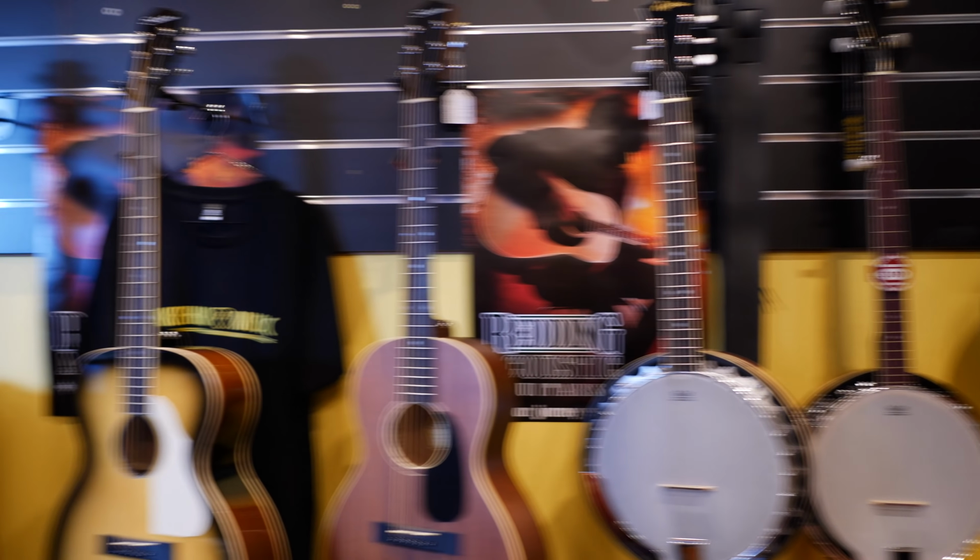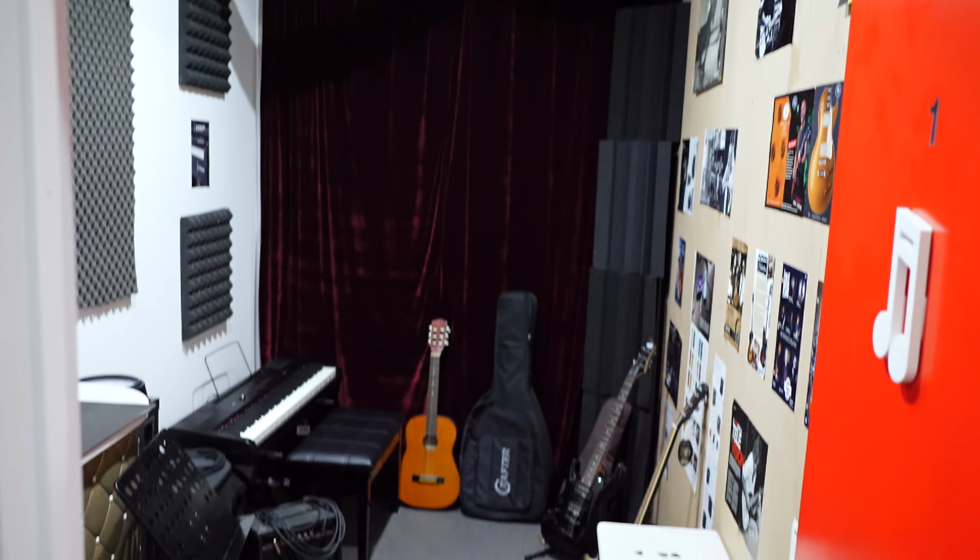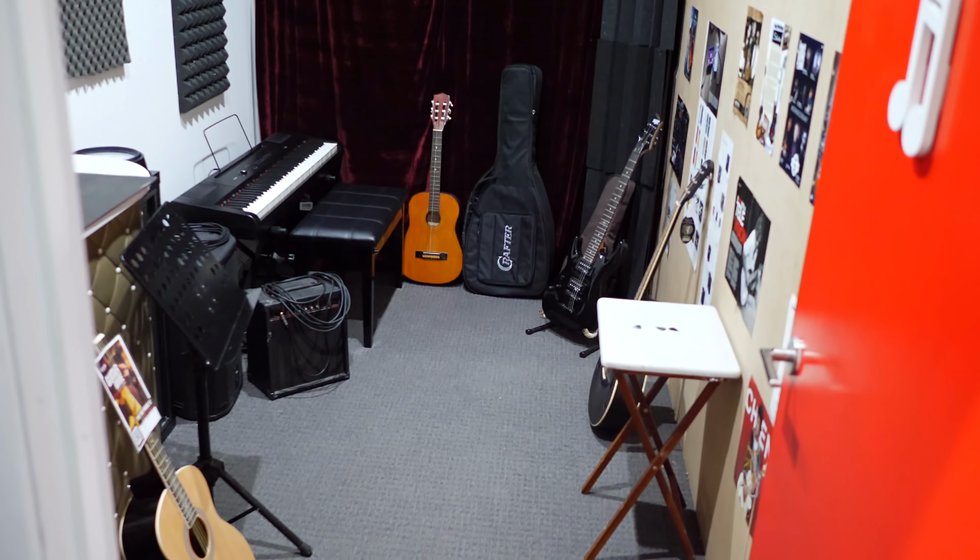I don't know about you, but as a guitar player, I love still looking at snare drums. I have no idea why. How cool are these? If you're up for some lessons, they also do that as well. This was something that I didn't realize they had dedicated rooms for when I first walked in the front door.